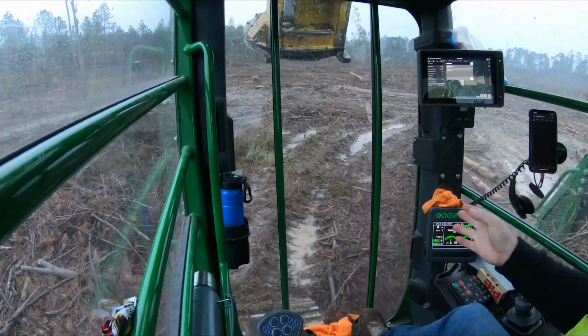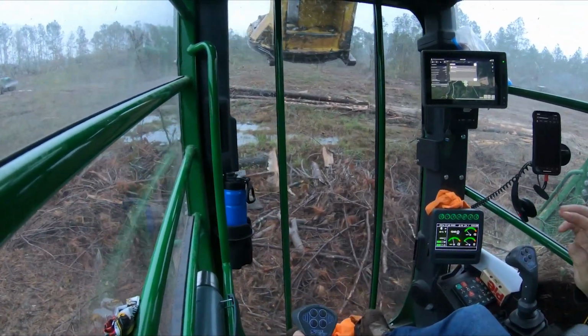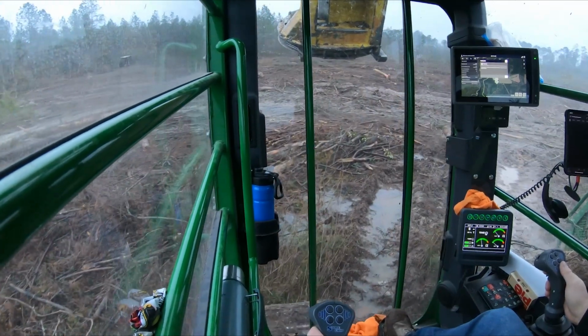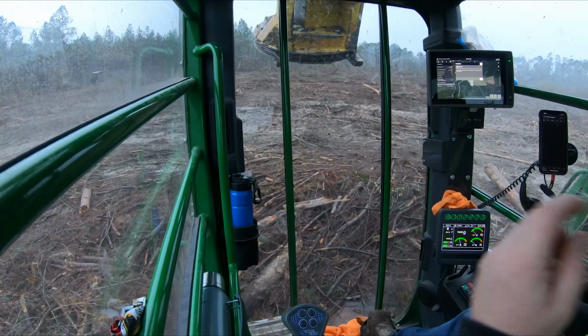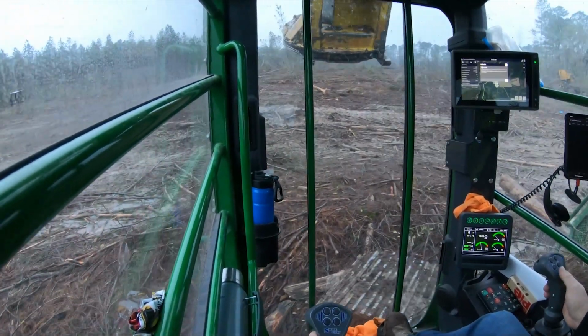As y'all can see, there's just water everywhere. I mean, it is everywhere. It is horrible. It is god-awful wet. So I'm fixing to bring the track cutter over here, and we're fixing to play shovel road builder, I guess.